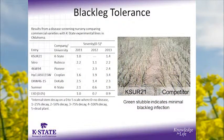We're also interested in disease tolerance, and I think this is going to become more and more important as acres continue to grow in the southern Great Plains. We see blackleg about every third or fourth year we'll have an infestation of blackleg, and so we're trying to incorporate some resistance into our varieties here.